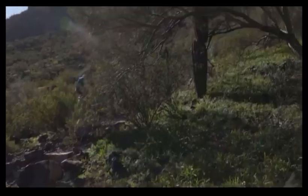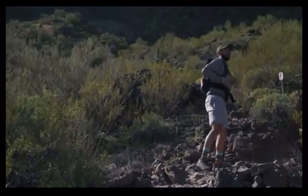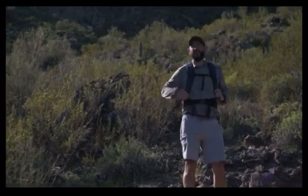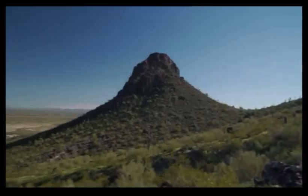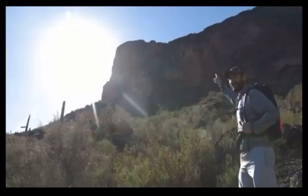What a beautiful sight. Again, we're in the desert, but look around you. It's green as can be. Oh my. Only 5 minutes from the parking lot and the views are already outstanding. I can't wait to see what it's gonna look like from up there.